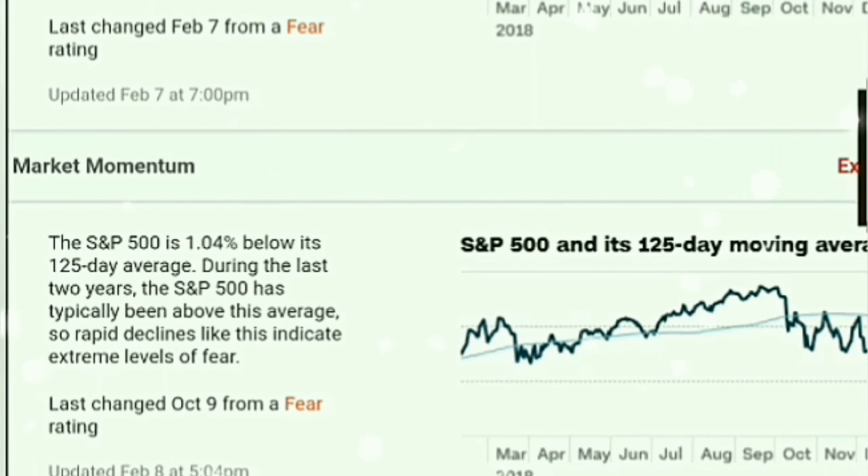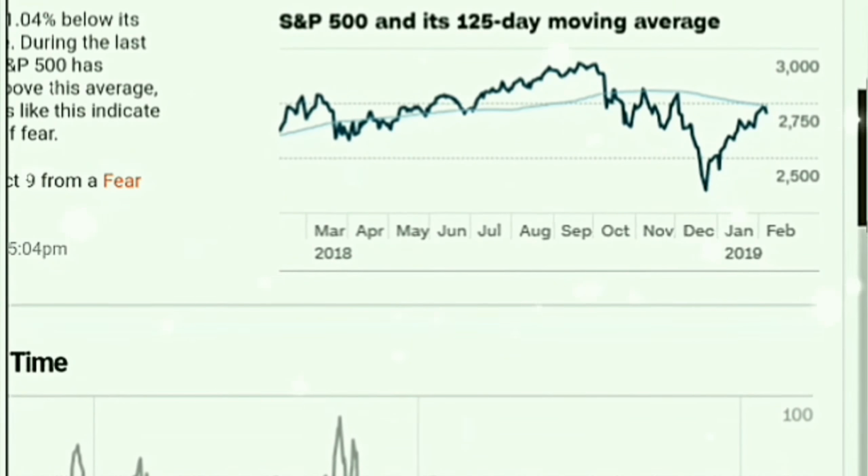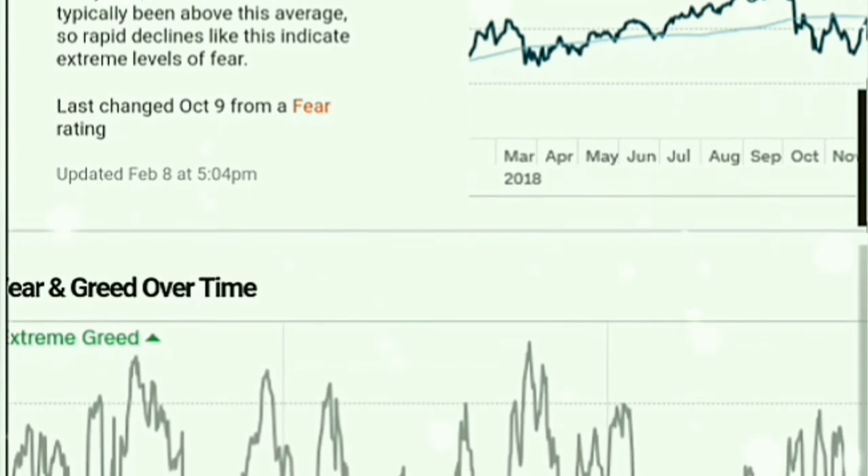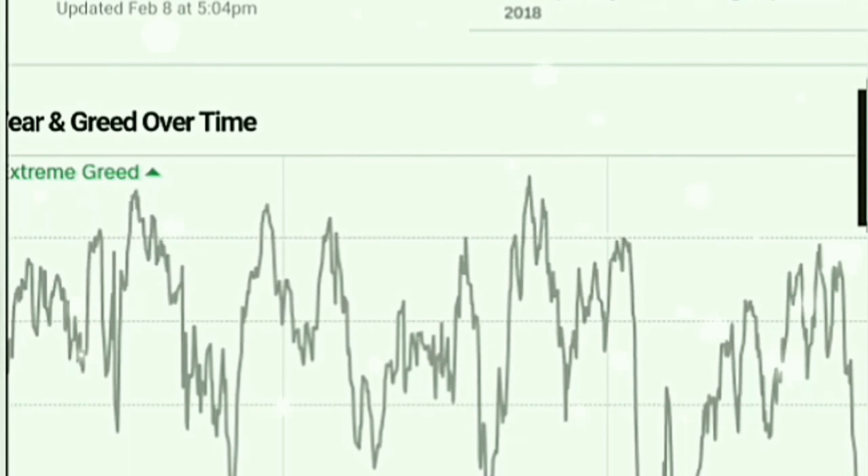highly risk averse. When we look at the market momentum, the S&P 500 and its 125-day moving average, the S&P 500 is 1.04% below its 125-day moving average. During the last 2 years, the S&P 500 has typically been above this average. So rapid declines like this indicate extreme levels of fear.